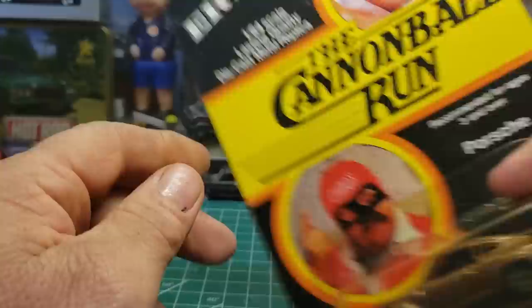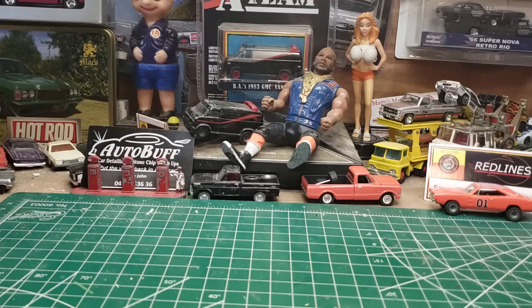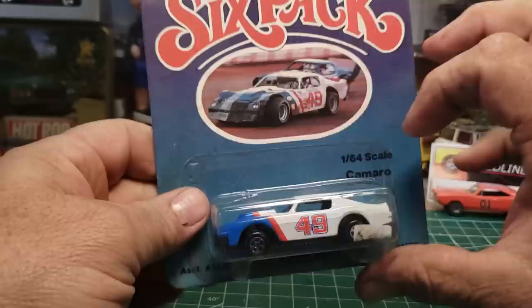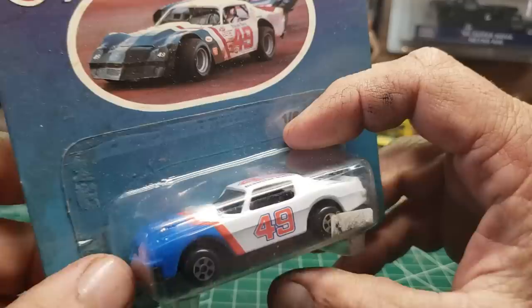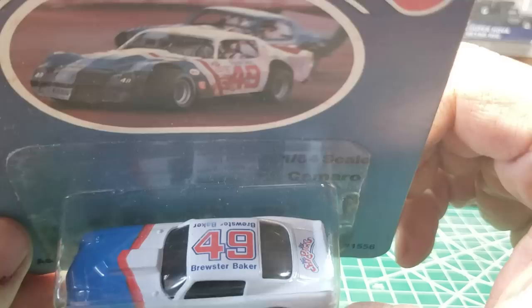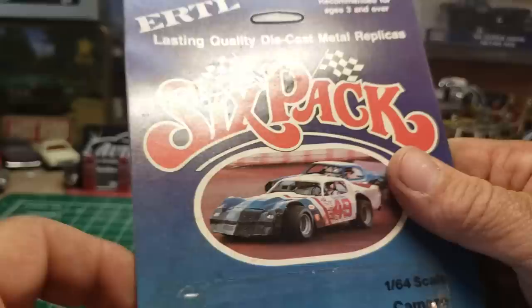And then, let's get into one of my favorite subjects. Well, I got one more left of these. Check this out. Six Pack with Kenny Rogers. And there it was, his stock car that he had at the beginning for Race and Dirt Track. They threw it on the same casting as the Hardy's car, which was the Roadrunner car. It says Six Pack on the back and Brewster Baker. It's kind of cool. And check out this. This thing's never been hit, never been hung. Still has the thing in the middle.